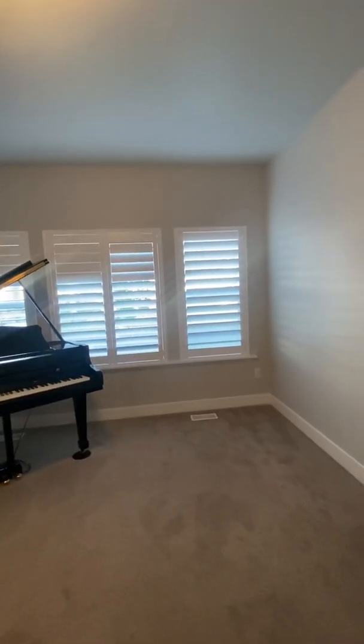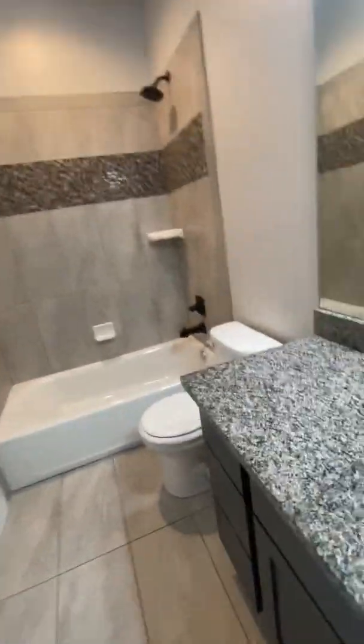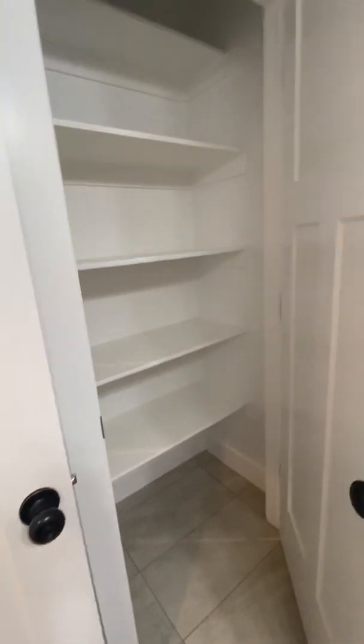Got nice shutters, neutral tones. We have a full bath right here. Got granite countertops, nice tile surround, and a lot of storage in here. Storage closet or linen closet there.